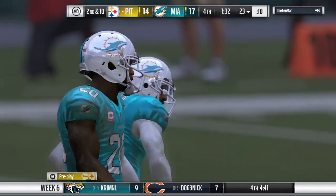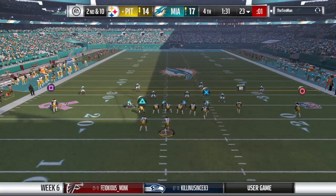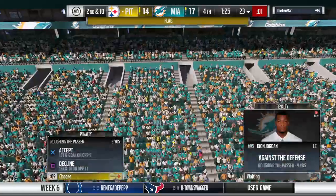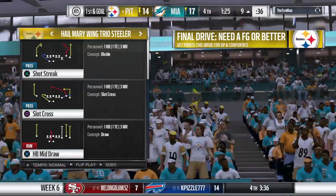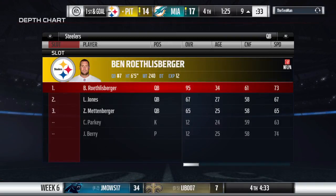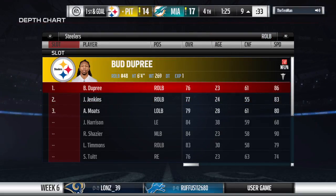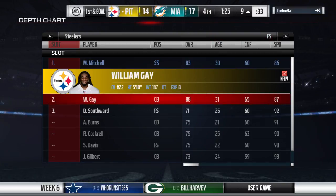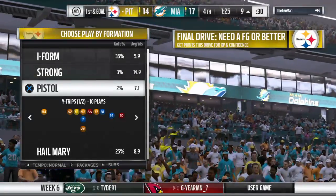And on 2nd and 10 now. Back to throw. He's going to let it fly. Penalty marker is down here. And that's caught inside the 30. Oh, and the defender took some liberties there with a late hit, roughing the passer. The league has done a great job of defining what is a late hit. An illegal contact on a quarterback, the defenders really have to get in line.